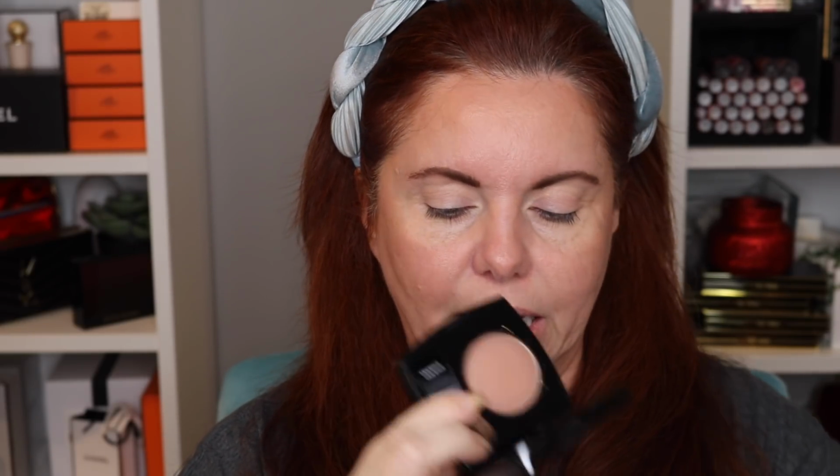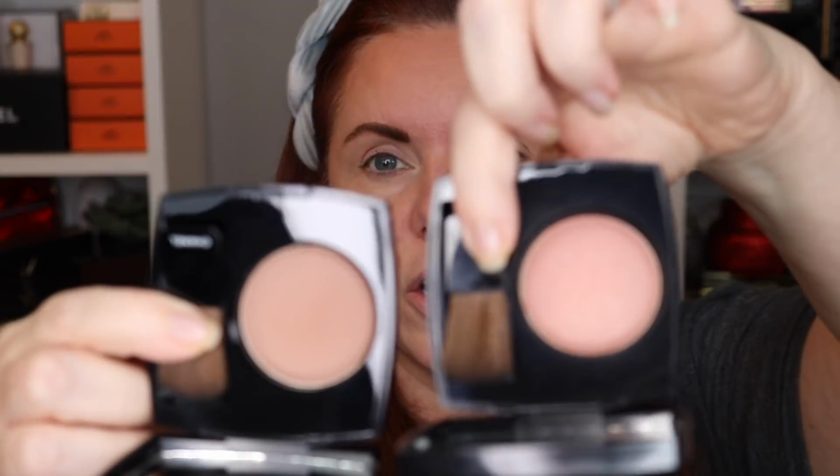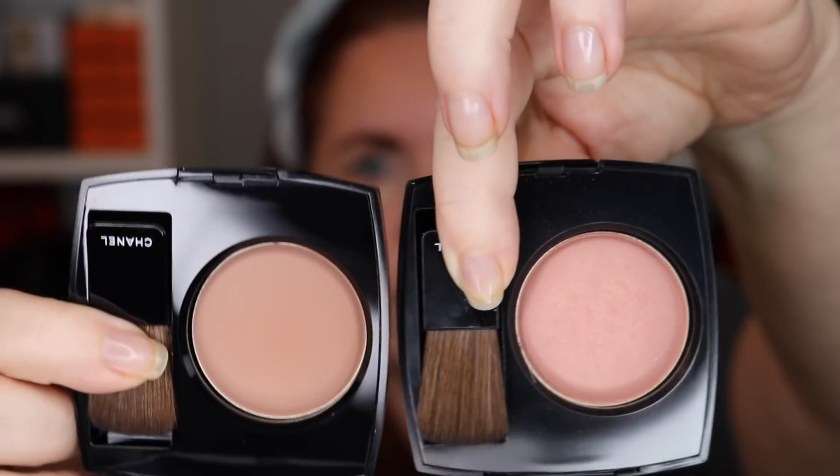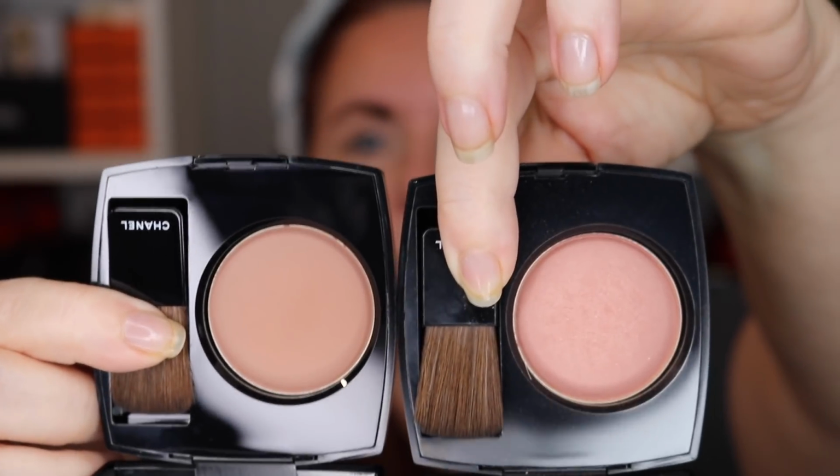The one thing that I will say is this is the new formula. This is not the old formula. I don't love the new formula. I don't hate it. I just don't love it. I don't know why they changed it. Anyway, they didn't ask me. Okay, so over here is Jersey. Over here is Ombre.